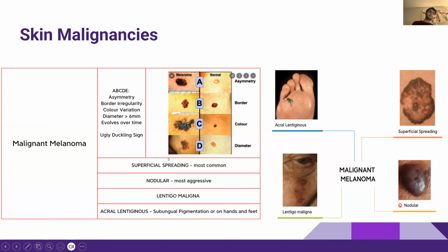It warrants a referral. The most common type, accounting for 70% of malignant melanomas, is called superficial spreading. And then there are obviously a few other types as well, such as nodular, which is the most aggressive, and acral lentiginous, which came up in the question.